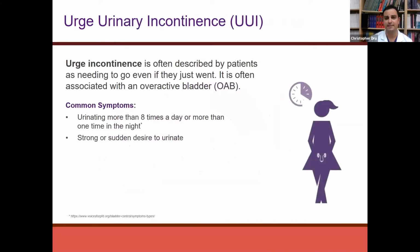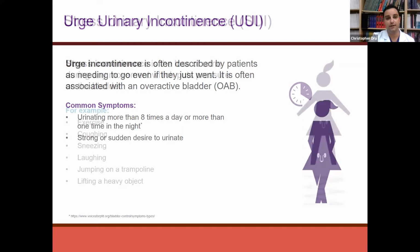So urge incontinence, as I mentioned, is really described by patients as needing to go even if they just went. And it's associated with overactive bladder. So typically getting up at night more than once, or that strong or sudden urge to urinate, are some of the hallmark characteristics of urge incontinence.